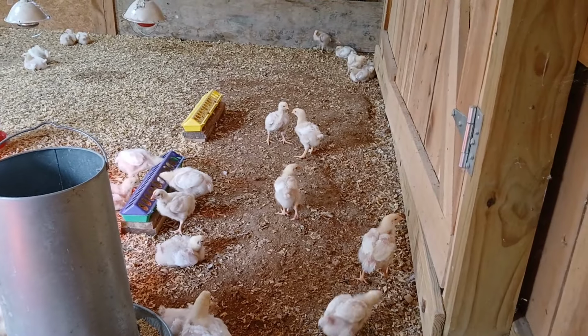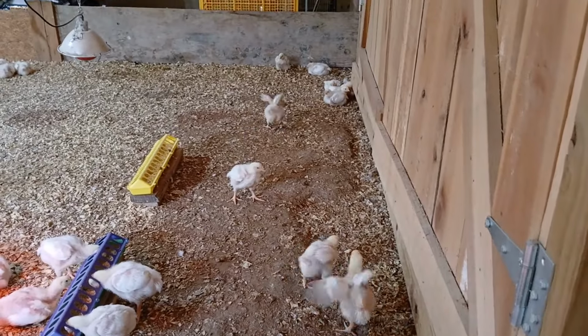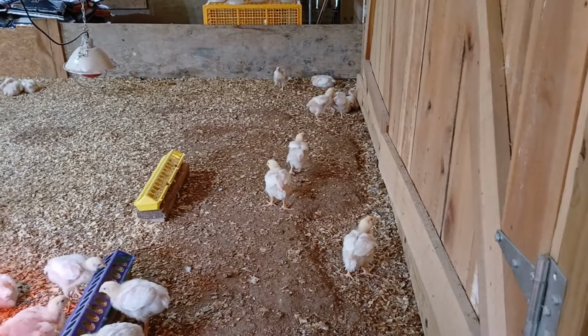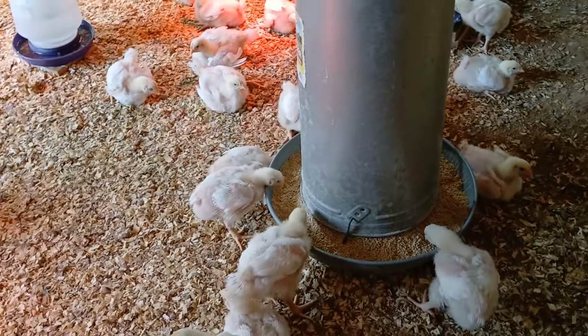See those two? See those two about mid-frame, and then they walk away. They kind of run at each other like a chicken fight for a few seconds, and then it's over. They walk away. And we start seeing that behavior at about a week old. And we see it in both hens and the young roosters.